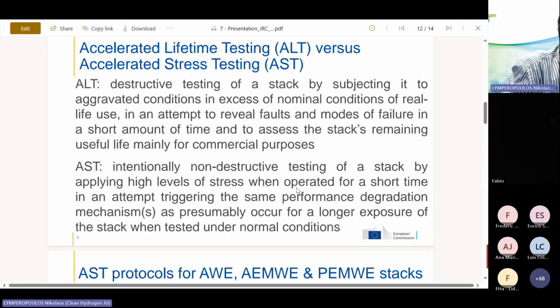And in comparison, an ALT is basically one where you do not aim to, but in the end you end up destroying the stack or failing the stack. But the AST is not.